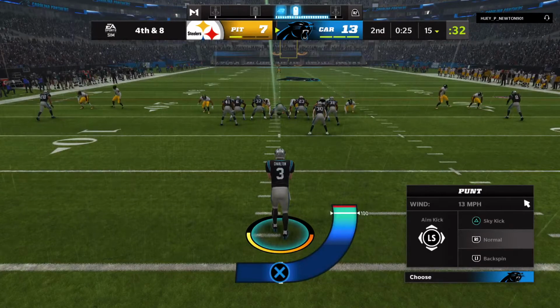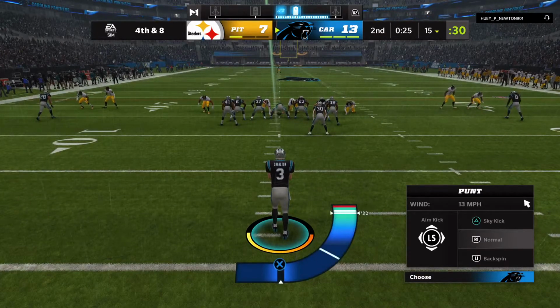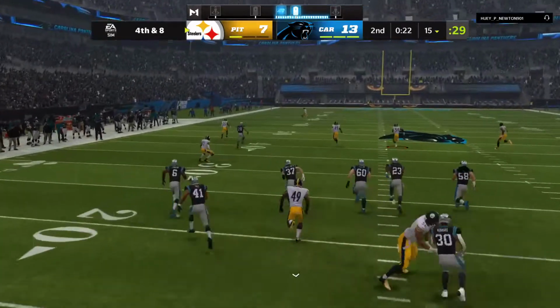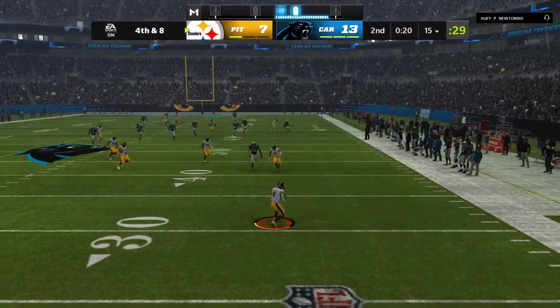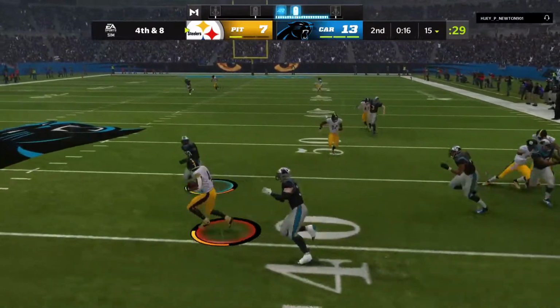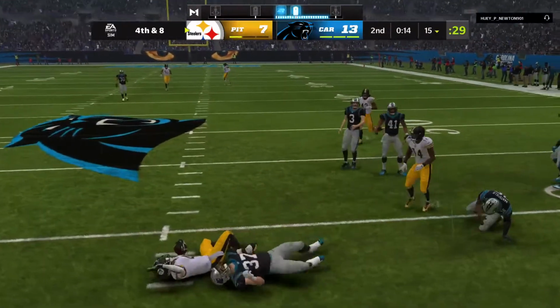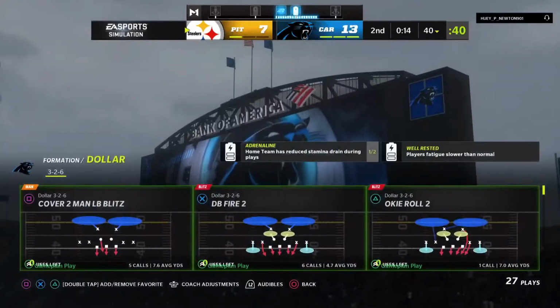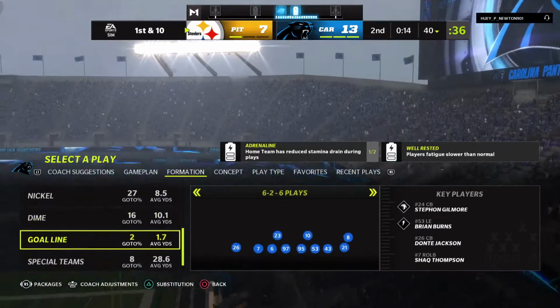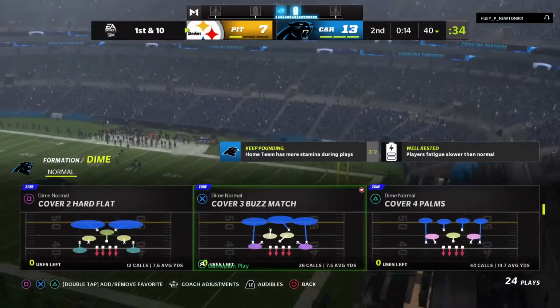Back deep, Jadon Mickens. They only punted twice in the win last week as he gets this one away. Here's Mickens to return. That'll be a 50-yard punt with 8 on the return. And control of the football switching hands with very little time remaining until the half.